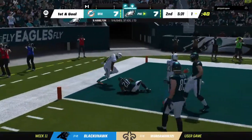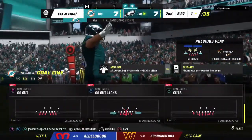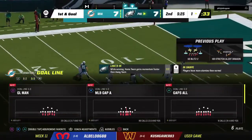And he couldn't quite get there. Tackled down at the 1. Sets him up nicely. 1st and goal. It was a pickup of 14.